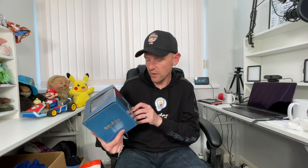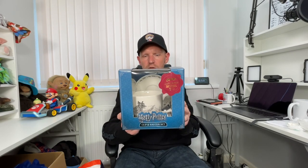I also got a bundle of Harry Potter stuff. I paid £10 for everything that you're about to see. I didn't get it on camera, so I do apologise, but at least this will be something new to you. A cup and saucer. I think some of this is Primark stuff, but still for £10, it's got to be worth it. Limited edition cup and saucer.